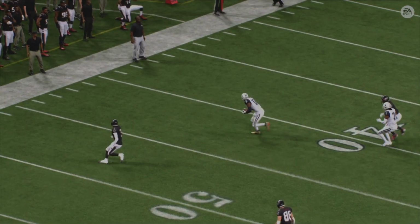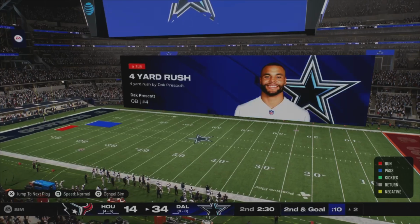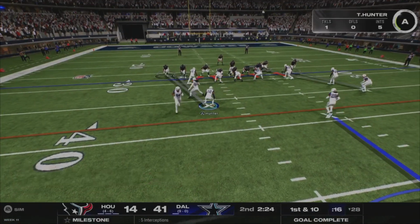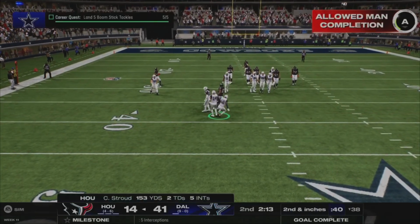Jump that corner route. That's going to be an easy snatch, putting offense in a good position. And Ezekiel Elliott, once again, another touchdown, putting this game at 41-14. Our X Factor still hasn't been activated even after 5 picks.